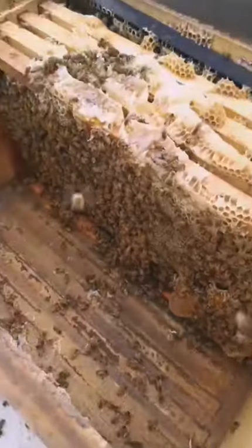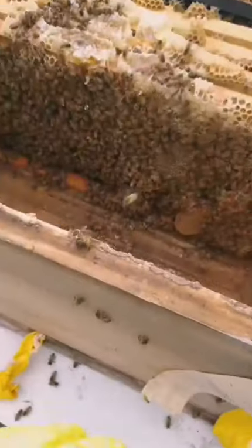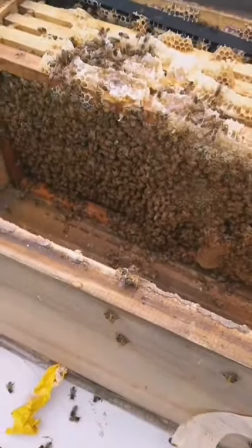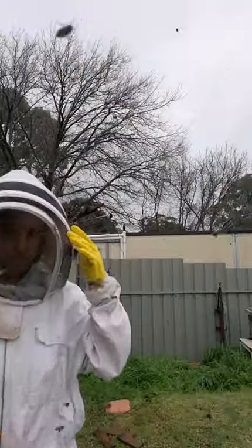This is what it looks like at the moment, and I moved already those here, and then I'll put the box back on top here. I have to be quick because it looks like it's gonna rain. All right, let's do that.